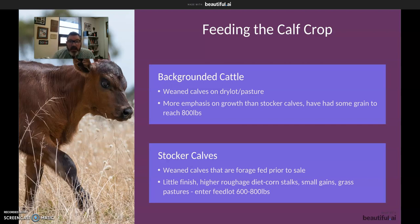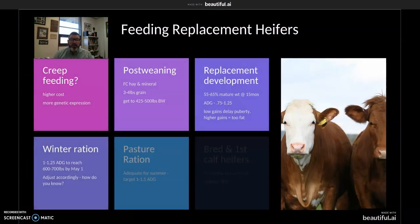Okay, stocker calves, on the other hand, are weaned, and they've probably just been on pasture, or maybe a little bit of corn silage, but really not. They're basically just forage fed. They have very, very little finish on them. So they've been exposed to corn stalks, small grains, and grasses, things of that nature, but primarily just pasture. Again, all reaching the feedlot somewhere between that 600 and 800 pounds, but with varying degrees of finish and immune support.